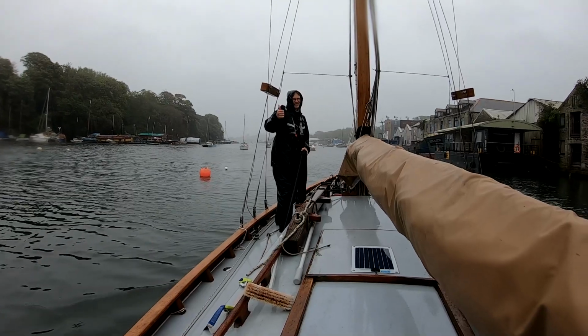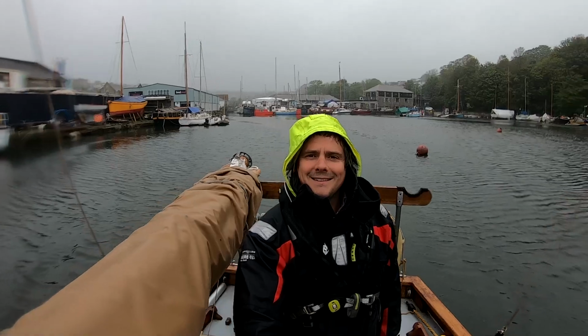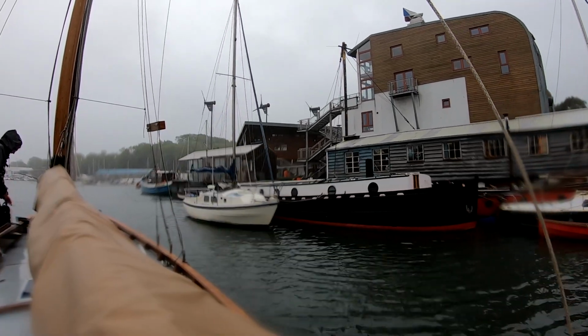It was grey and grizzly as we set off down the Penryn River. I couldn't help but smile though, as I was finally sailing a Hurd 28. It'd been a long time ambition of mine. I was keen to see whether these yachts were as good as people say they are.